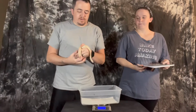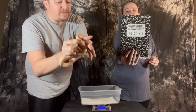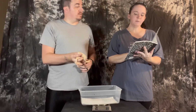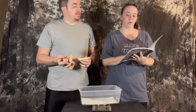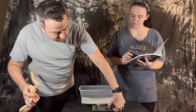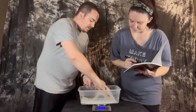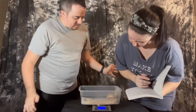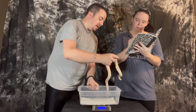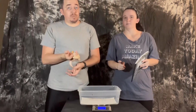And here we have our female albino het for granite Burmese python. Her record book. She was last weighed in on September the 17th, and she weighed 150 grams. This time I'm going to turn on our scale. It keeps turning off on us. All right, here we go. 201 grams. Growing good. So these guys are almost the same size. Good deal.